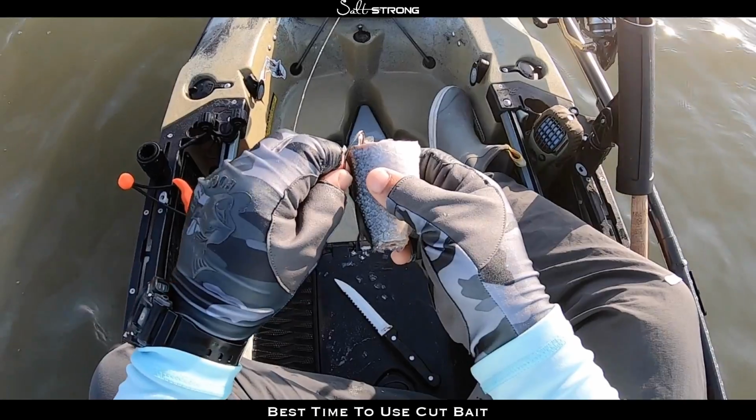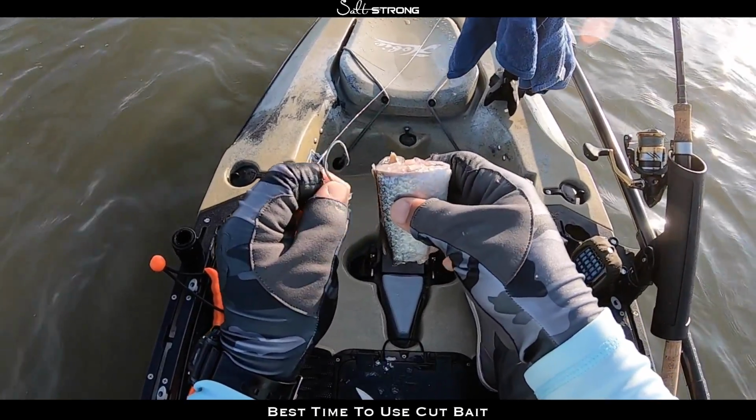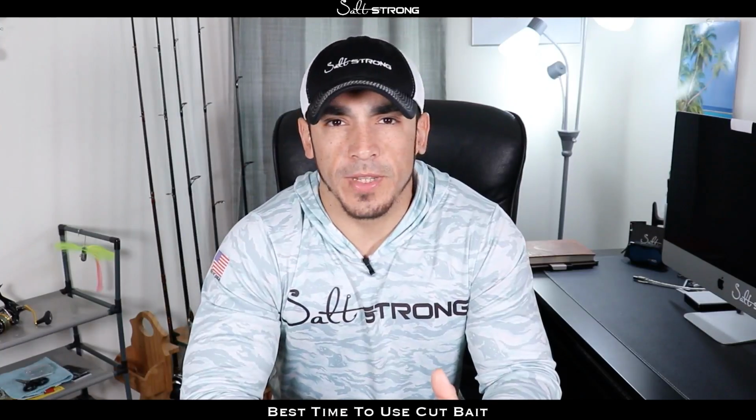Now, cut bait can be anything from a cut mullet, cut pinfish, any type of cut bait fish, and also cut crab can be very ideal. And if you want to know the best ways to rig up cut baits, definitely check out our videos on that. And one issue that you may find with cut bait is that you may find yourself catching a lot of catfish. And we actually do have a video talking about that as well, which you can check out.